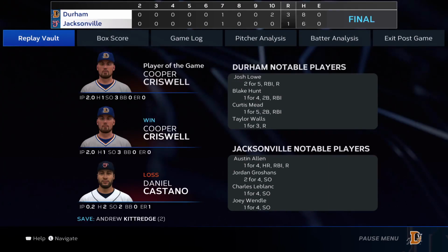Here now is our final line score. First, for the victorious Bulls, 3 runs on 8 hits, no errors. They left 10 men on base. For the Jumbo Shrimp, 1 run on 6 hits, no errors. They left 6 men on base. Time of the ball game, 3 hours and 45 minutes.